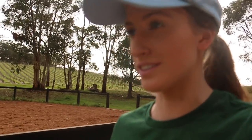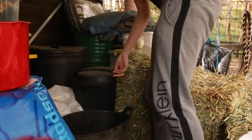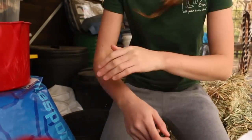So, pretty much as everyone knows, horses are very expensive. And so I wanted to find out exactly how much it costs per year to own my event horse and to compete him. Now, my event horse is a 1-star eventer, which is prelim level in the US. I'm not sure about the UK, but he is a more higher level eventer.